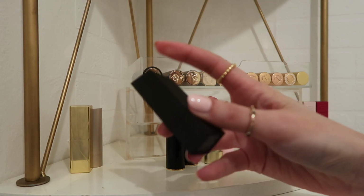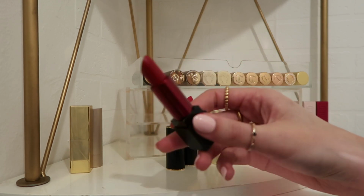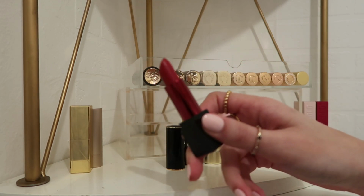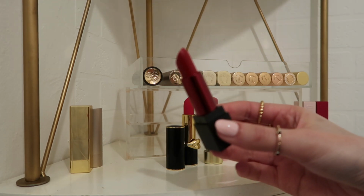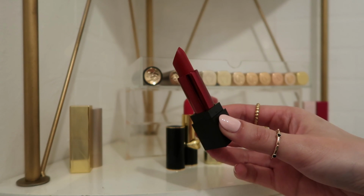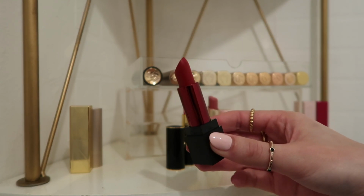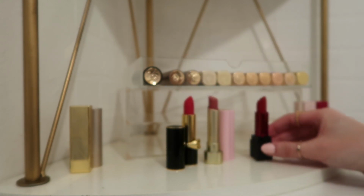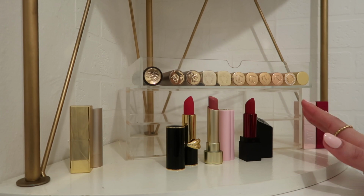Then we have a Morphe lipstick. I'm pretty sure this is another red. Of course it is. I think the moral of the story is I have too many red lipsticks. This is in the shade Dominate and it's a super matte lipstick. I don't have any other Morphe lipsticks, which is tempting me to keep this one, but I'm also not that attached to it, so we'll see. I'm going to leave that one as a maybe for now.